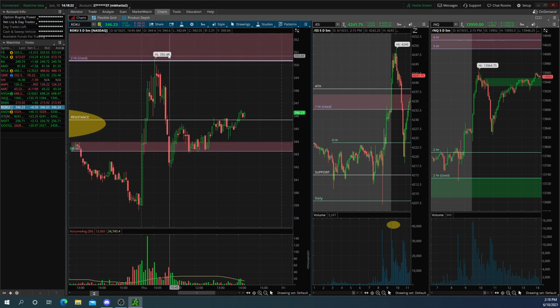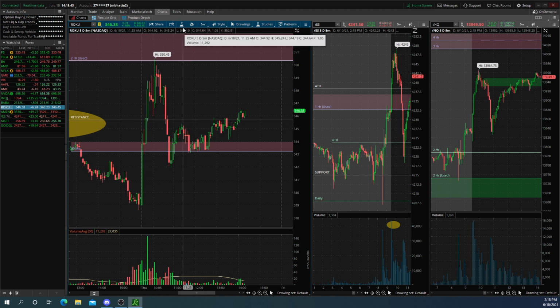We did have this 2-hour used zone. In this case, it did work out, but as I talked about, used zones tend to not work out very well. But until they are broken, I keep used zones on my chart. So just looking at any potential supply zones, our next potential used supply zone is at 350. So Roku has a potential to move over $4.